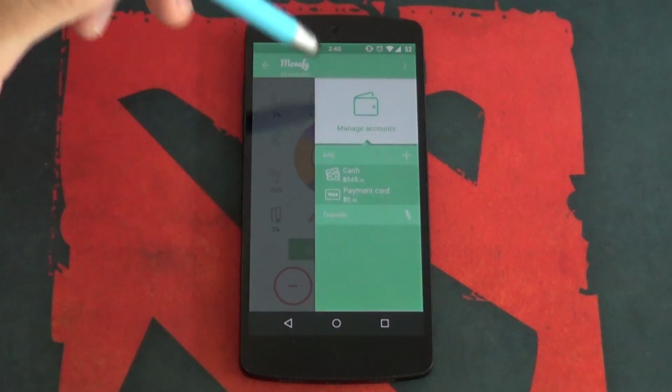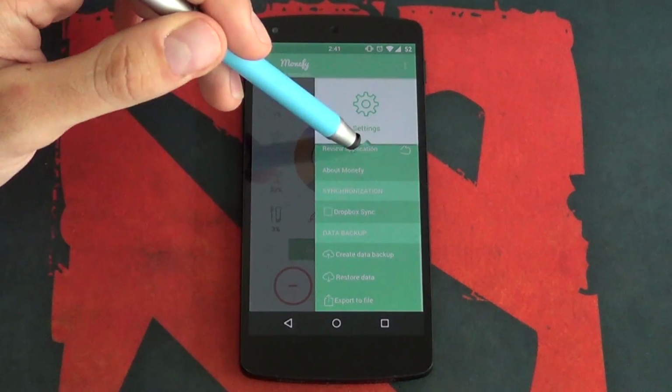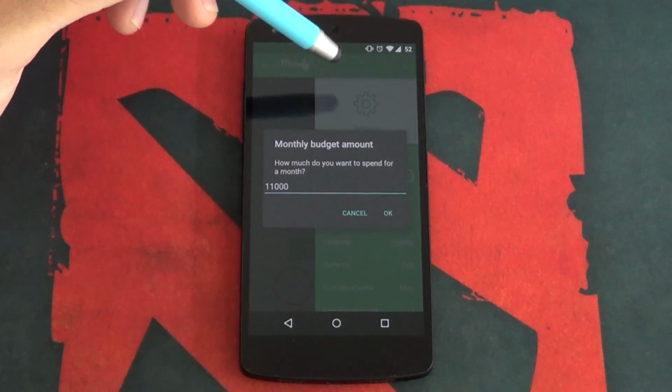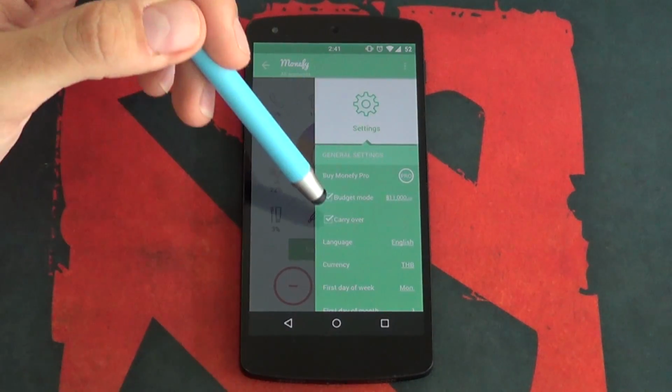The Pro version though allows you to add in more categories and include a passcode to keep those prying eyes away. Yes, it doesn't have a recurring income or expense option, and yes, it doesn't have a reminder tool, but I feel that these will be added soon in updates.